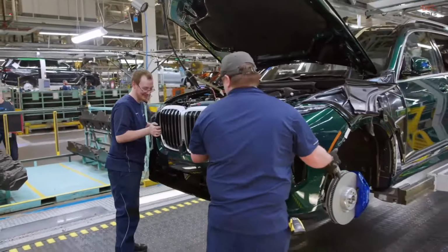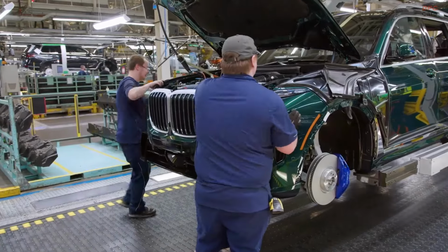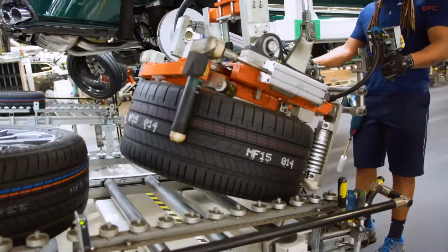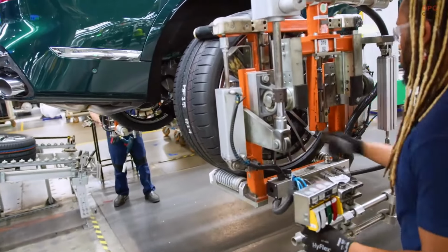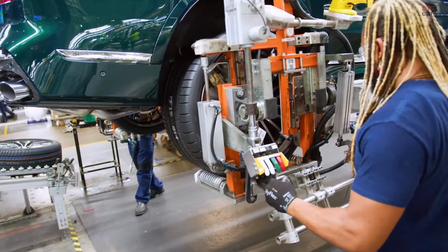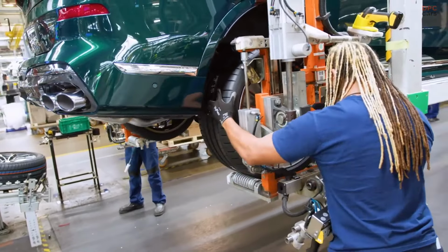This milestone shows more than just production numbers. It represents dedication, craftsmanship, and the spirit of a team committed to quality. As BMW gears up to manufacture fully electric models at this same plant, the future looks just as bold as the legacy they have built.